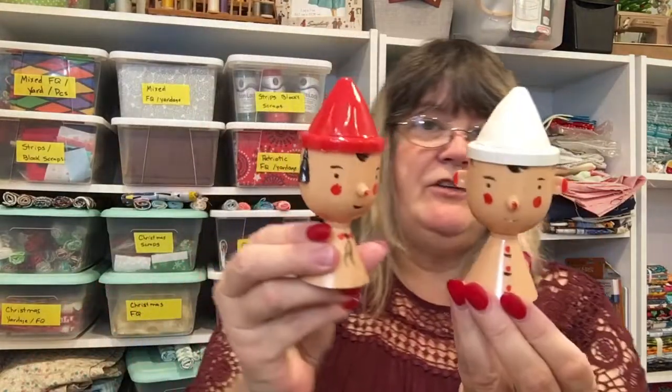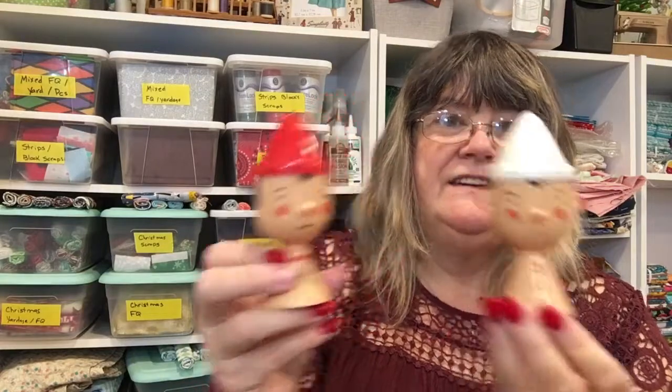So I thought they were darling and would look great in an assemblage. And because although they have, you know, a little bit of black hair on, because they're red and white hats, you could put them right in with a 4th of July display. They would blend so beautifully.